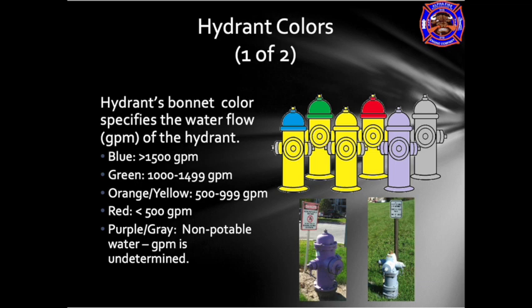It's just that if we do tap into one of those hydrants, notification needs to be made to either Penn State, because they have a purple hydrant system, or University Area Joint Authority, I believe, has the gray hydrants. So we need to make those notifications if we're going to use that water system.